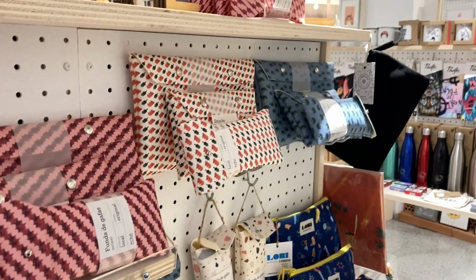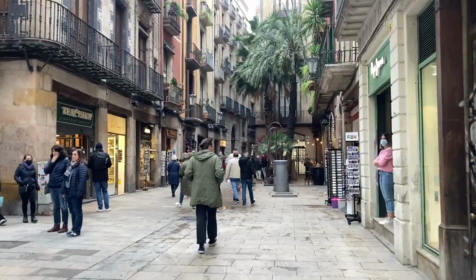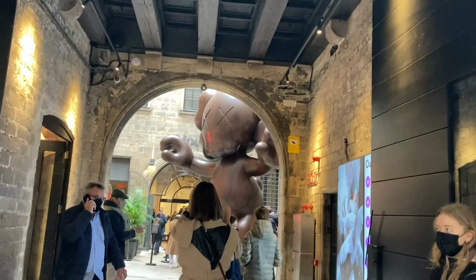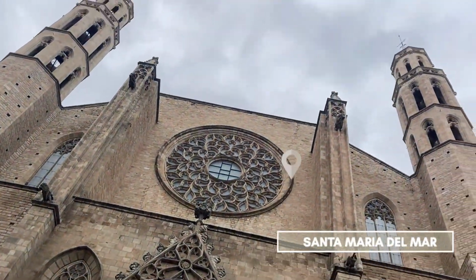And next one. Bring some time and get lost in the district El Born. The narrow streets with their medieval charm hold so many secrets. Besides the interesting buildings and facades, there are many little stores, cafes and art galleries.